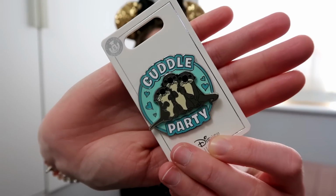Now, because we had never had a pin collection before, a lot of the pins that we saw we'd seen previously but never purchased, so we felt like we were making up for lost time. So the first is this Cuddle Party one. We love Cuddle Party.